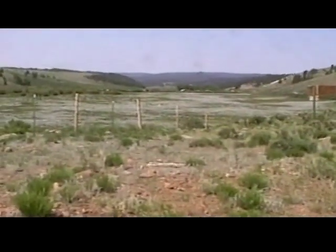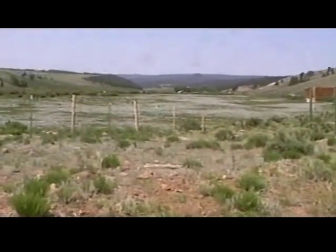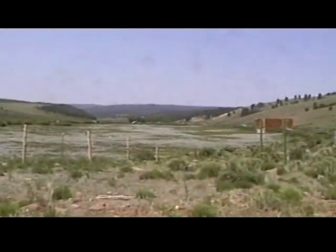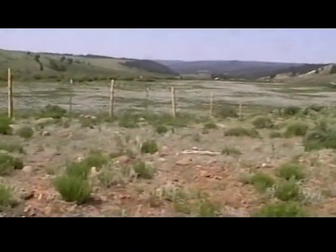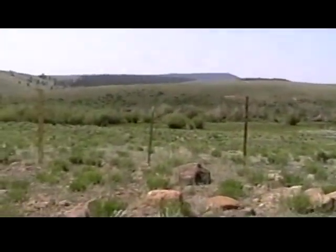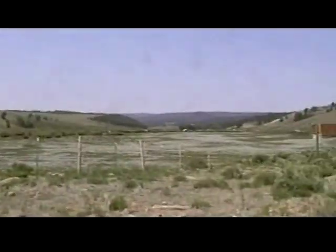When I first pulled up here, I thought this was a beautiful little lake with a dam going across over there. And it may be, but it's covered with flowers right now. Real pale blue flowers. But I think there is a creek right there.